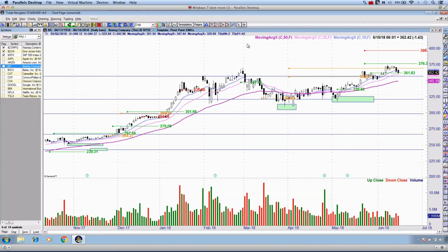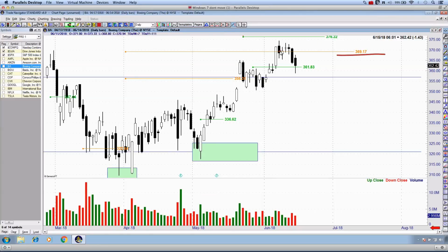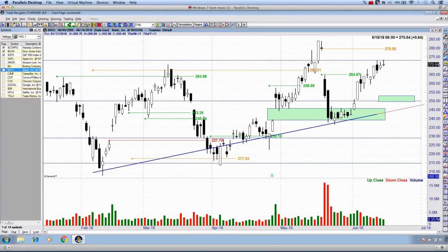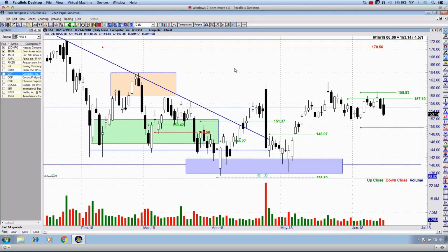Other than that, we've seen a little bit of weakness in Boeing Airlines. The good news is that we hit our target at 369, but you are seeing a pullback more or less back down to the original breakout point. This is a trade setup, by the way, for the week upcoming, so this should be welcomed by a lot of people. Baidu's just continuing to trend on up. It's most likely going to fill the gap, 264 up to 279. Don't want to speak a whole lot about that.